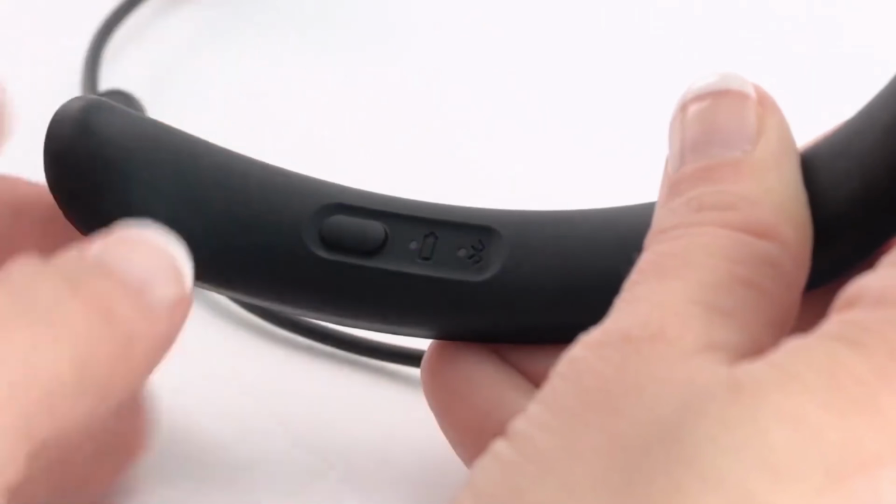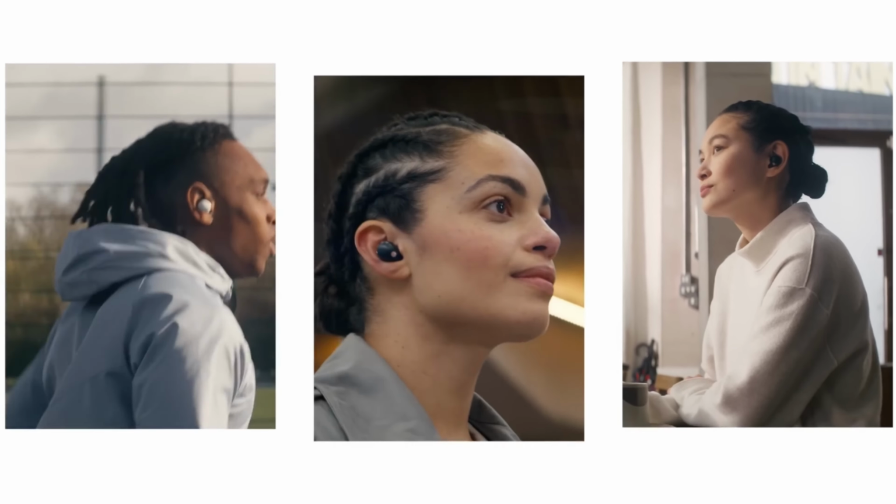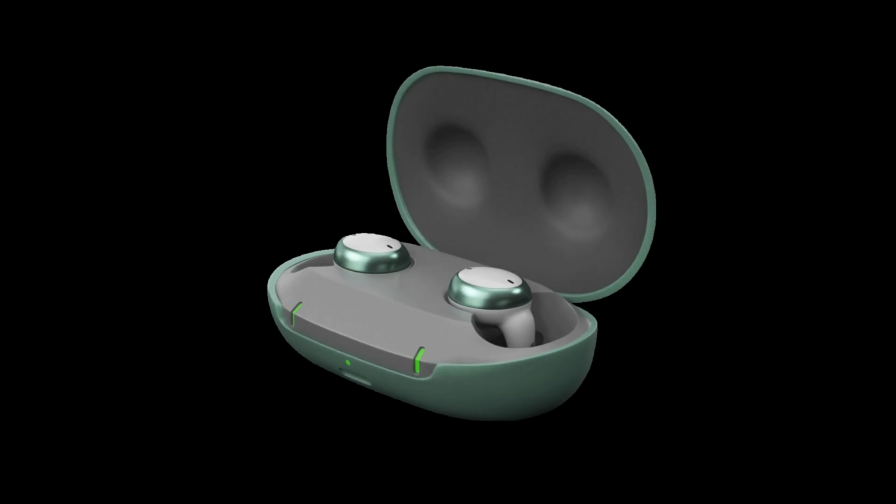The controls have evolved too. Some use touch gestures, others have physical buttons, both designed to keep your hands free while working, cooking, or traveling. And while high-end models like the AirPods Pro or Sony WF series have perfected touch sensitivity, even budget options have improved massively this year, giving you smooth response and crystal clear sound.